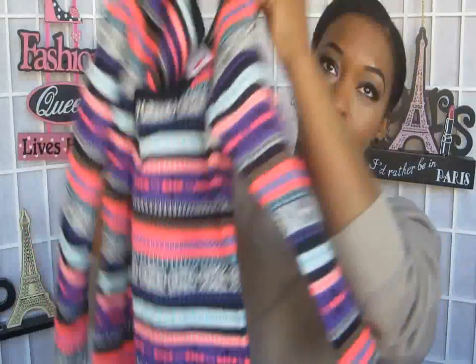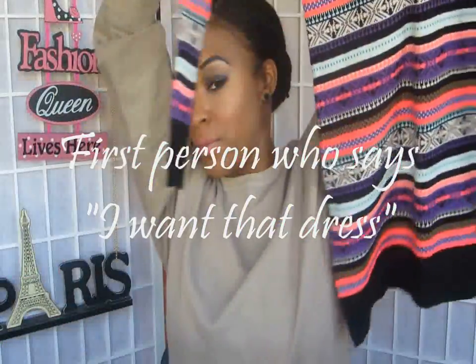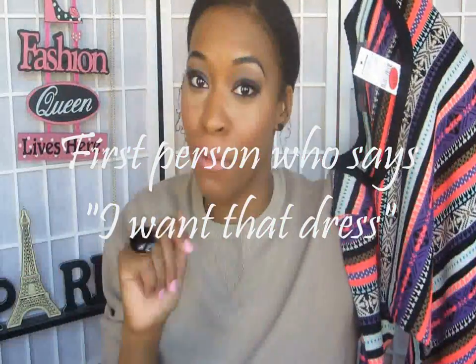I tried it on twice because I was hoping that I could fit it, but it wasn't working. It was not popping off. So if you're a size small, you can fit this. So just comment down below. I want that dress. So sad.